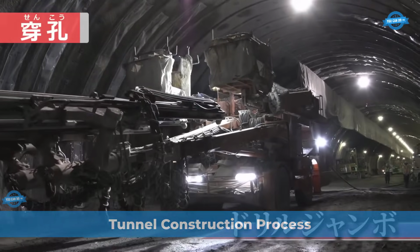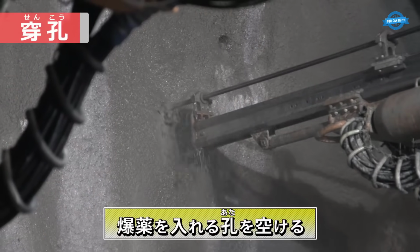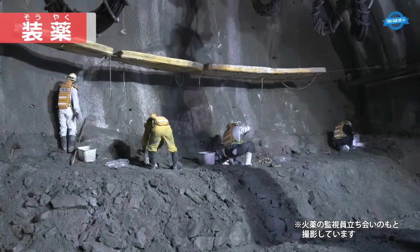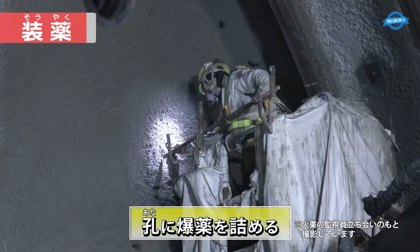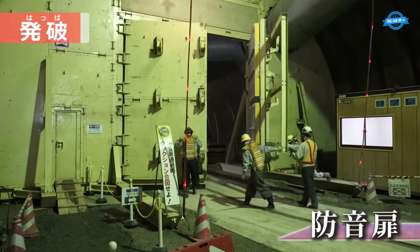Tunnels are vital infrastructures in our daily lives, facilitating the smooth passage of cars and trains. The construction of tunnels, especially in mountainous terrain, requires advanced technology and substantial effort. Here is an overview of the general steps involved in tunnel construction.